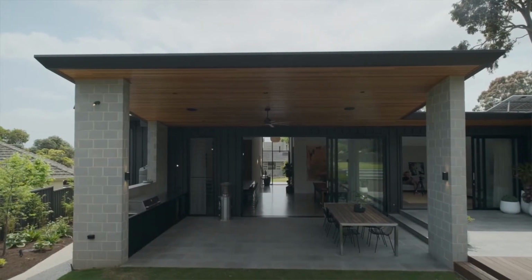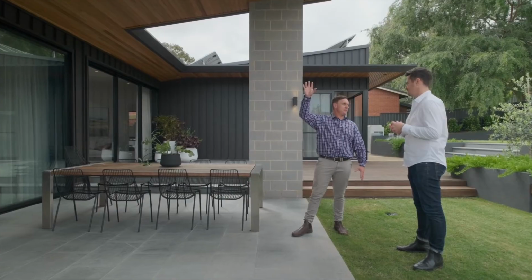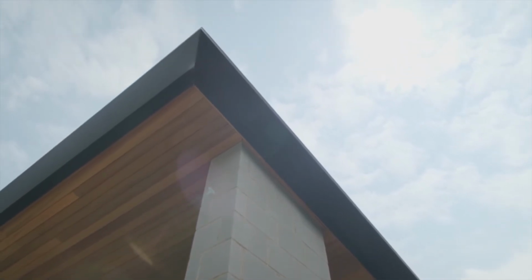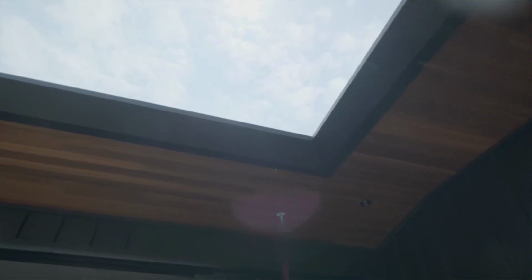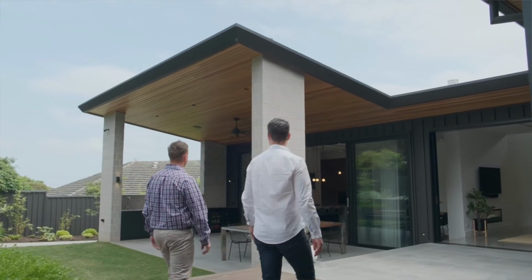And this outdoor area, those timber eaves have wrapped right around the house into the ceiling for this space, which is really a nice way of bringing the front out to the back. And I mean, we've got that black standing seam cladding, the black outdoor kitchen, the bricks, all of the black really does make a nice feature against the concrete. Yeah, it certainly does, Jimmy.